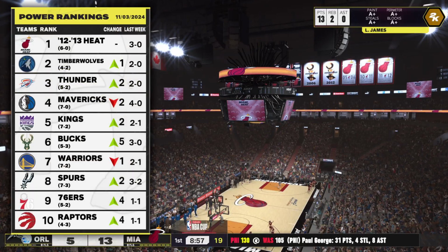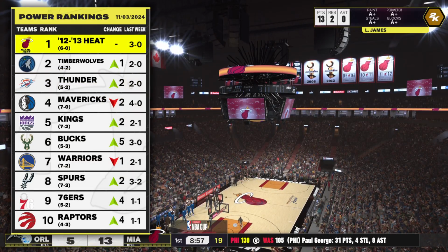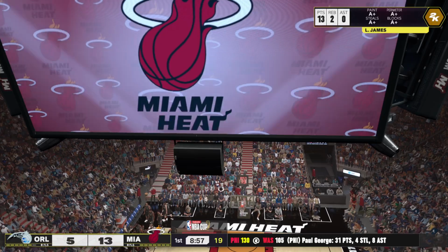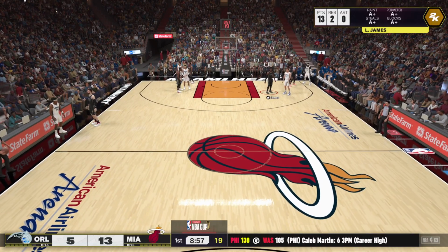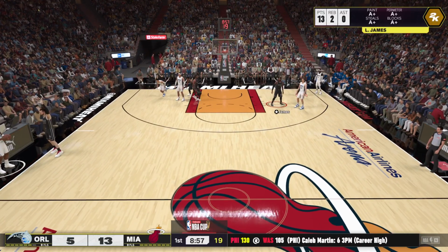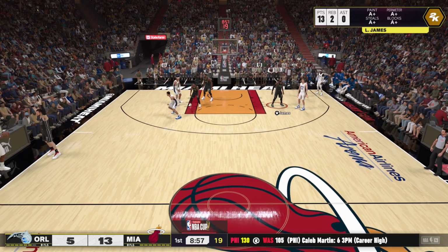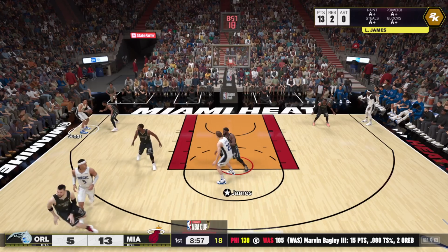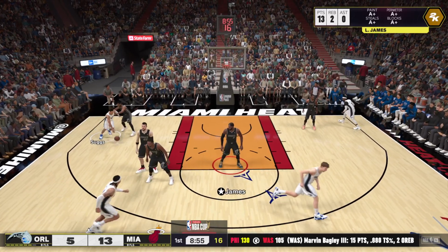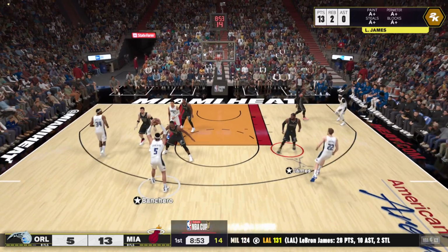Now to see how teams are faring across the league. Here's the latest edition of the Power Rankings. You look at the Bucks. They're gaining on some of the teams above them, trying hard to crack into that top 5. And you know, for the Heat, they're rolling, and we expected that. Lots of talent, the chemistry is there, and so is the unrivaled production.